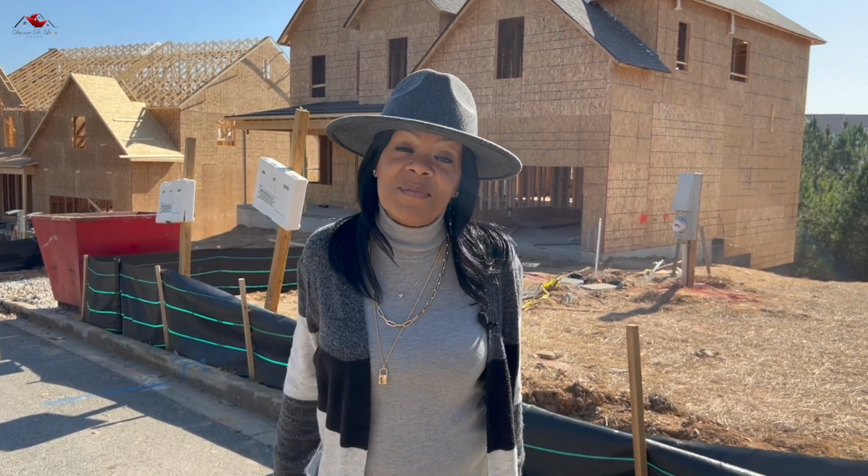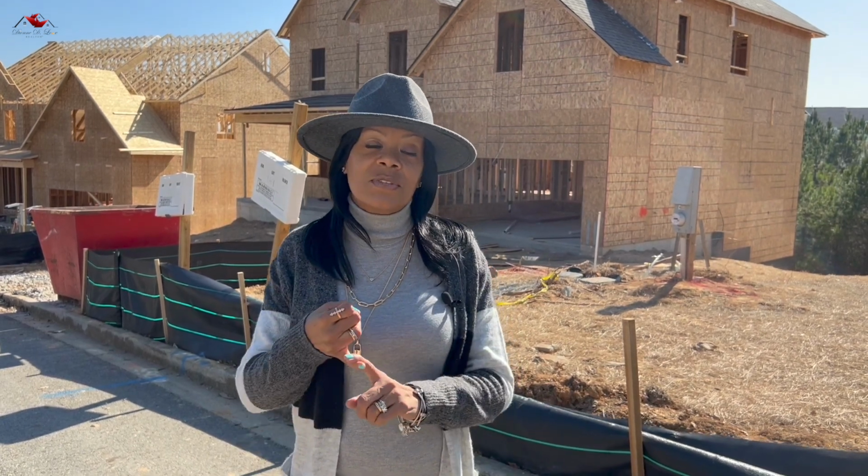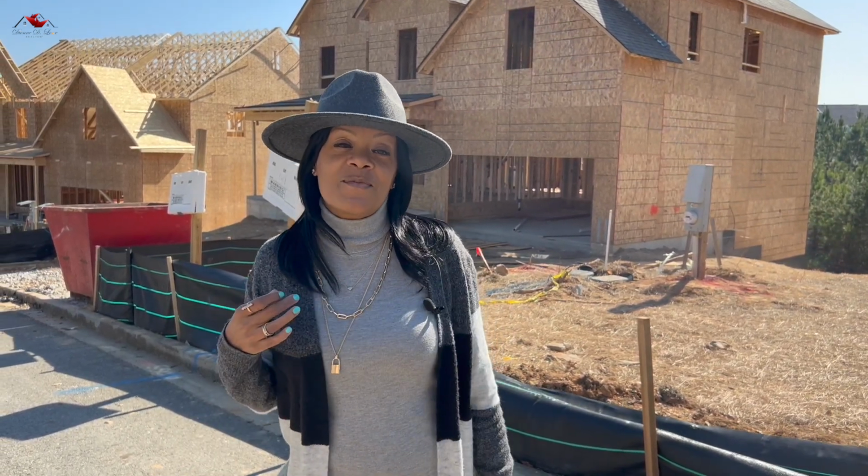And I'm back with the Mini Mansion series. I don't care if you want the craftsman style mini mansion, the four-sided brick, we bringing it.